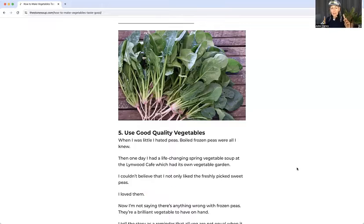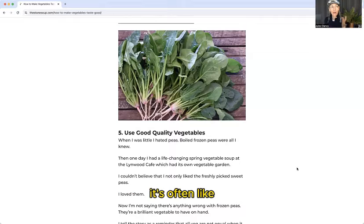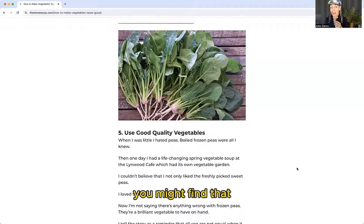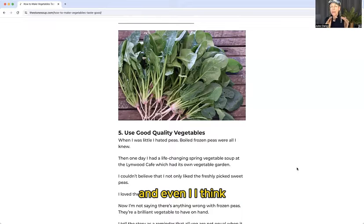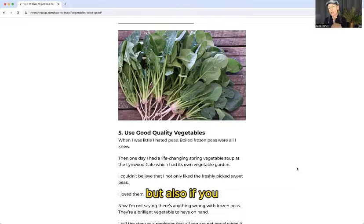And so I share this example just so you know, just because you think you don't like a particular vegetable, if you try it from a different source, you might find that you actually do enjoy it. You just don't like bad quality versions. And if you want to get into going to the farmer's market, amazing. If you want to get into growing your own vegetables, amazing. But if you're not up for that, you don't have to.